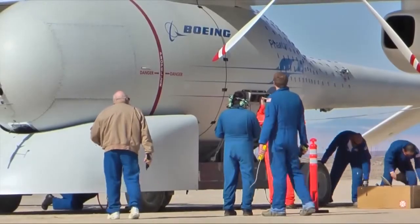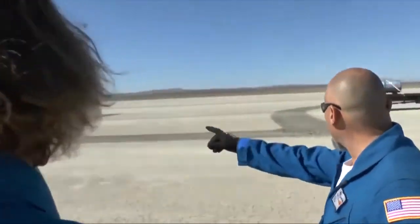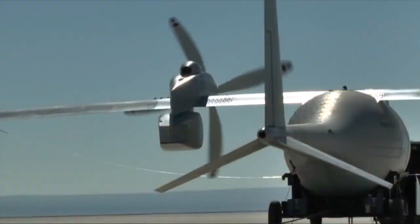So to get those 2 taxi runs done in 1 day is really fantastic. With this series of taxi tests complete, Phantom Eye is poised for its return to flight, with its future missions of high-altitude, long-endurance, intelligence, surveillance, reconnaissance, and communications never more important.